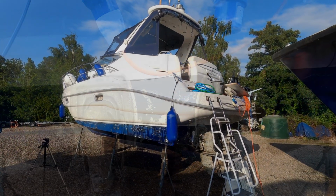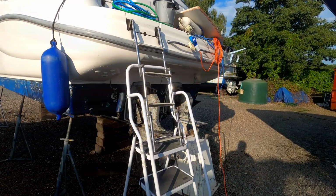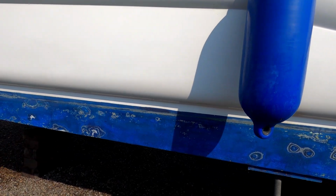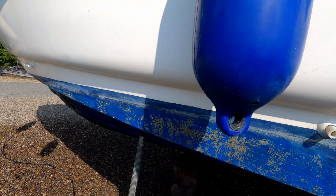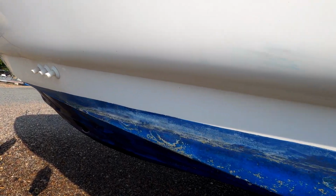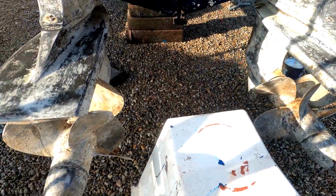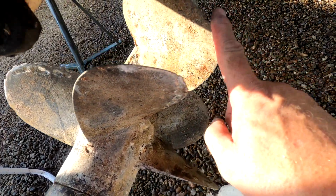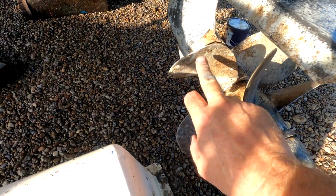And so day one done, and what we've achieved today so far is to wash off as much of the black and grime from the fiberglass as I could. There's still a little bit more to do, but I'll come to that when I clean it and polish it. I've started rubbing down the Outdrives and had a real good look at these props. Now this prop is definitely dead. That's a good one. That one is savable, but I still think needs replacing.